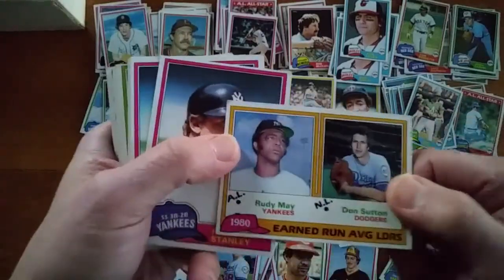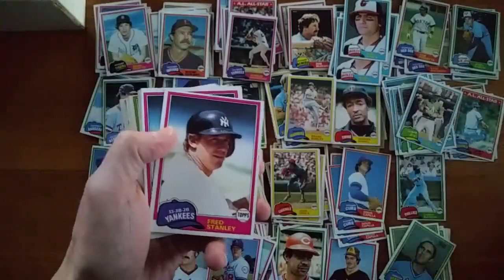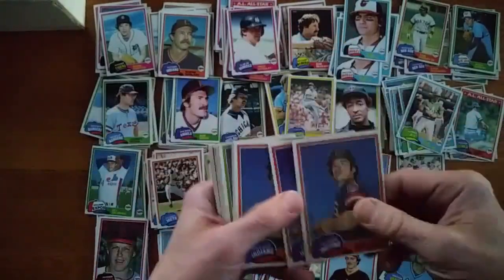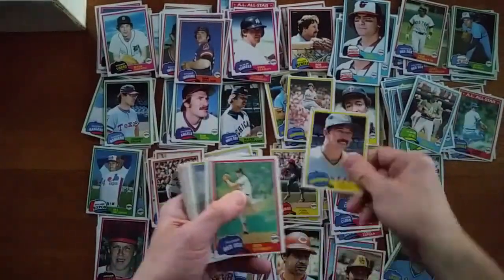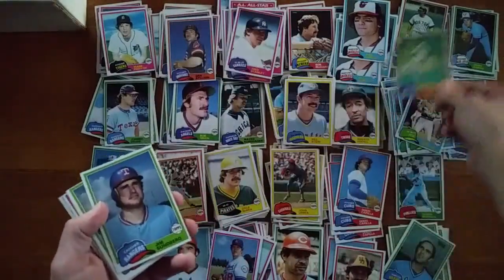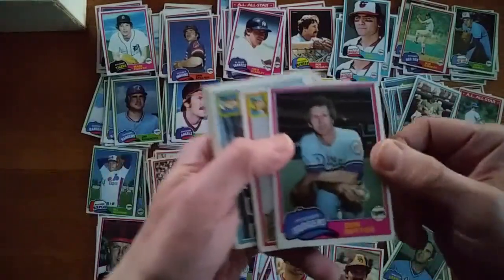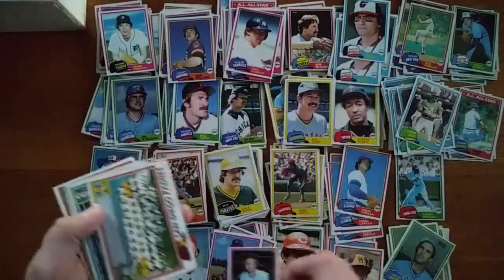Okay, this one is a Yankee and a Dodger. So a classic matchup, but I can't put it with either team, so I'll put it to the side. Fred Stanley. Yankees. Some Indians. Padres. Mariners. Okay, where are my Red Sox? They're there. Jim Sundberg. Pretty good catcher for the Rangers. This is Don Sutton. Hall of Famer for the Dodgers.